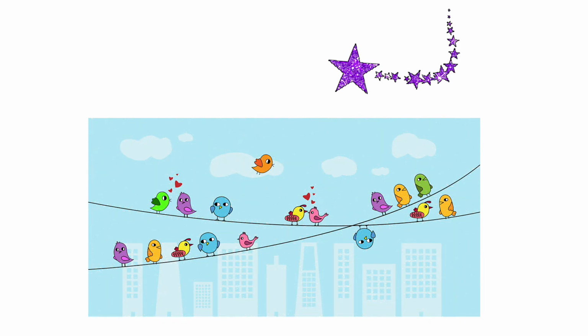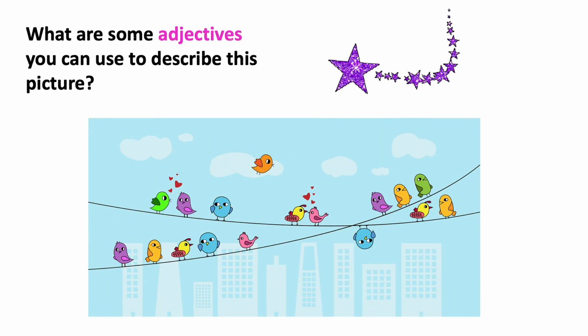And now it's time for you to practice using adjectives. And you might go on an adjective hunt in the room you're in using sticky notes or paper, or you can use this picture in front of you. What are some of the adjectives you can use to describe this picture or the people, places, things, or animals that you can see from where you are right now?